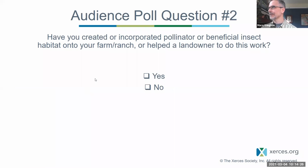My next question helps me get a sense of what your experience has been to date. Have you created or incorporated pollinator or beneficial insect habitat onto your farm, ranch, or forest in forest management, or helped a landowner to do this work? I just want to get a sense of how much time and thought you all have put into this already.